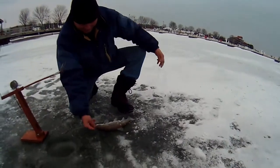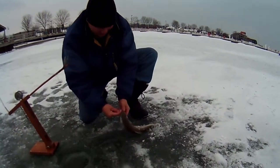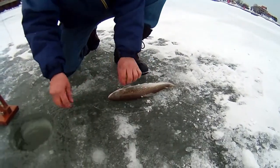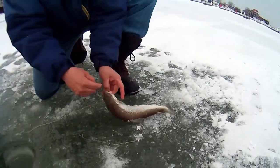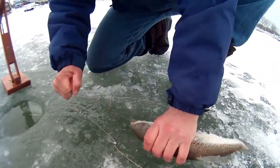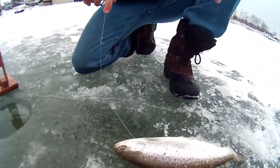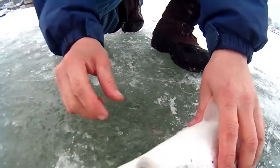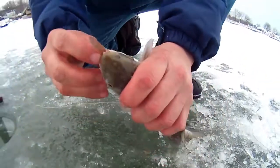Trout, huh? Pan fryer. What a beauty. Ooh-wee. He's a beautiful little thing. He ain't that big. Ooh, he swallowed it completely. I have to put a new hook on there. And the minnow's still sticking out of his mouth. Yeah, look at the size of that golden shiner. It's half his size, darn near.